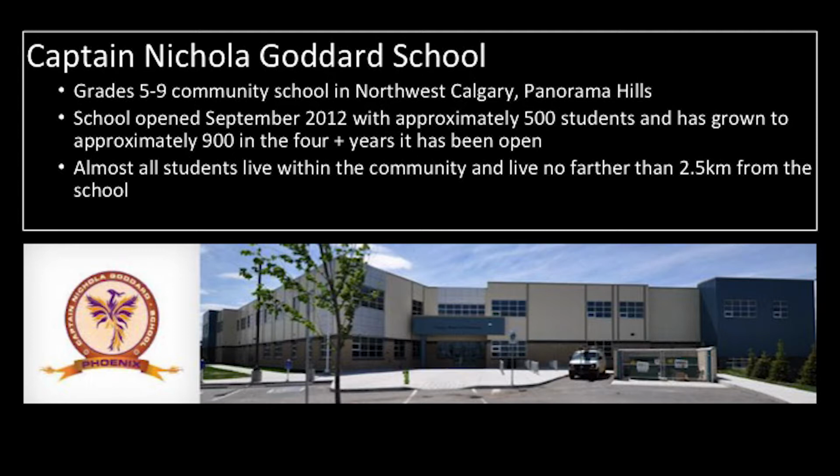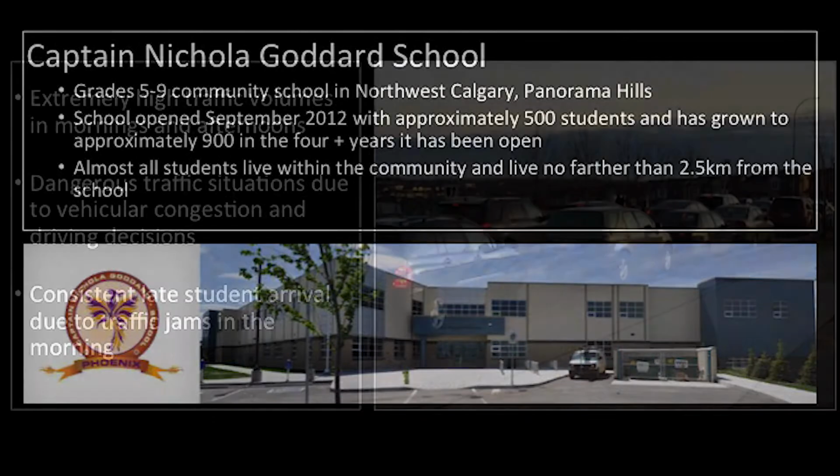The good thing about the school, well, one of the good things about the school is that it's a community school. So the majority of the students live within a walkable distance, which some of you might disagree, but I think is 2.5 kilometers. That's the farthest distance that any one of our students within the designated area lives.